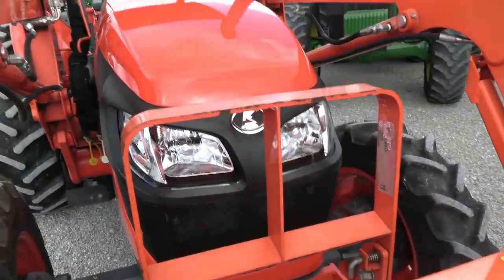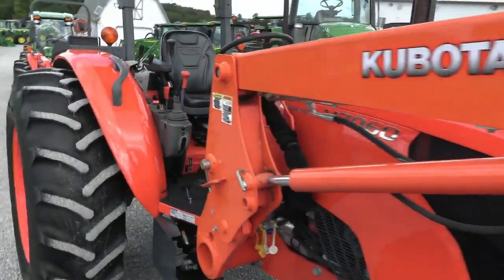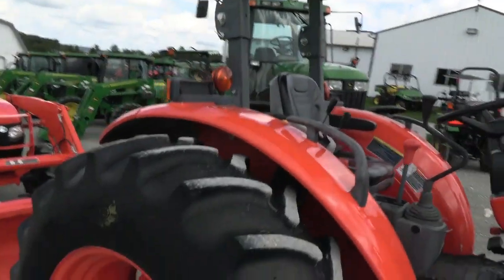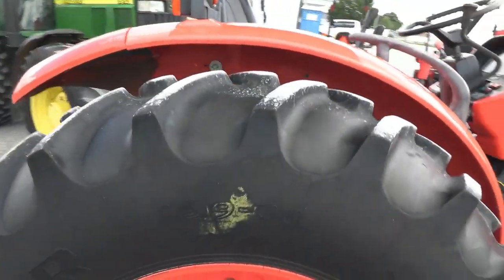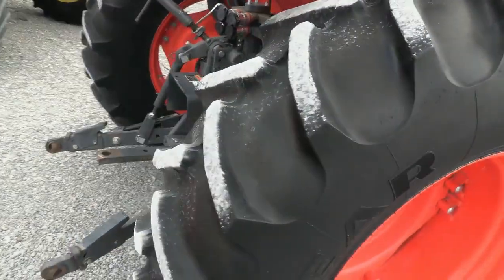Front grill guard up front here, and as you can see, the paint's in nice shape on the tractor. Does have the foldable rollover bar and the canopy top. 16.9-30s on the rear here. These are in nice shape yet.